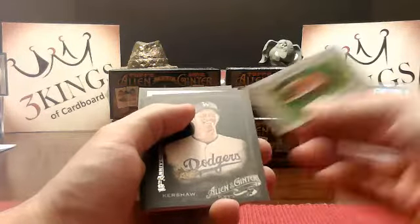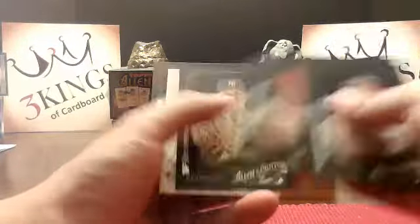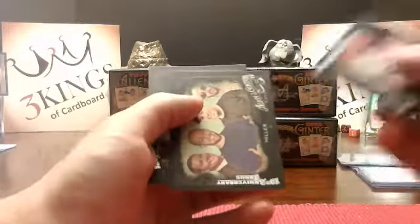Beneath our feet, the assassin bug. That's pretty crazy. Yeah, it's pretty deadly. Clay Buchholz, regular mini for the Sox.